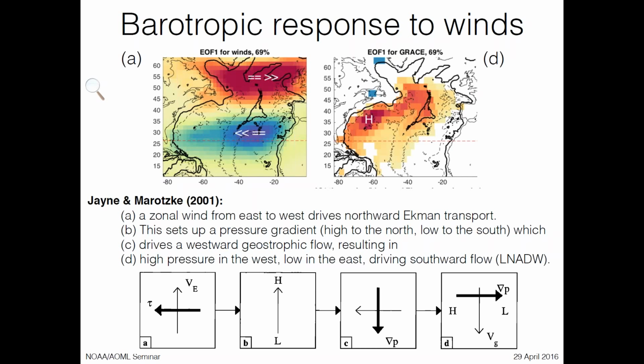This eventually generates a geostrophic flow due to a pressure gradient between east and west. So they explain how you get from winds to a geostrophic flow in the opposite direction. But this doesn't necessarily explain the spatial pattern that we see here. So it's curling up the bathymetry, and it's the same sign response. If you were just going according to this, you would expect the same sign response roughly underneath the same sign wind anomaly, and the opposite sign response underneath the opposite sign wind anomaly.